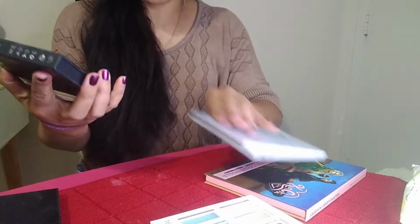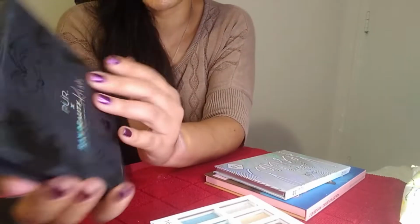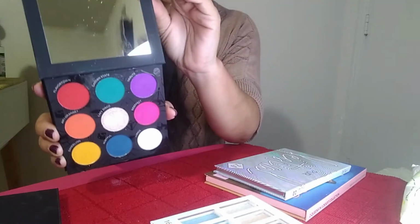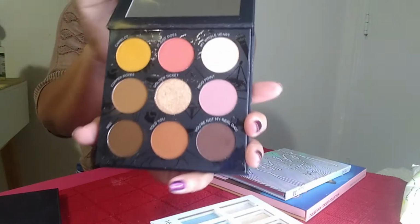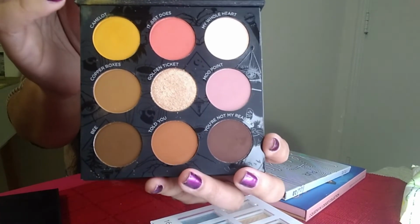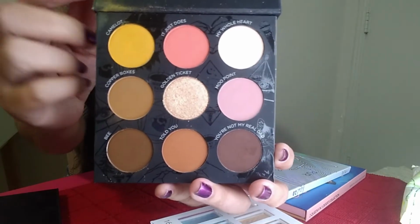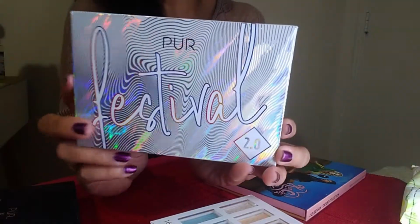These two palettes are from Pure. This one is the Pure X Raw Beauty Christie palette. This one is absolutely beautiful. This one is a double-sided palette. You have a neutral side and then you have a colorful side. The side that I have used the most and worked with the most is the neutral. It's just these really beautiful grungy shades. I love these grungy mustard tones in here. The colorful side I haven't really played a lot with yet, but this side is absolutely beautiful. I wish there were more shimmers in it, but it's gorgeous. This one I'm going to be decluttering.